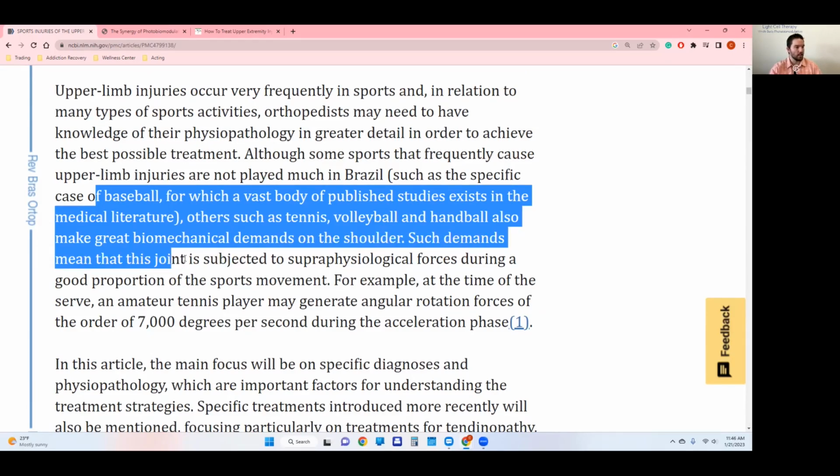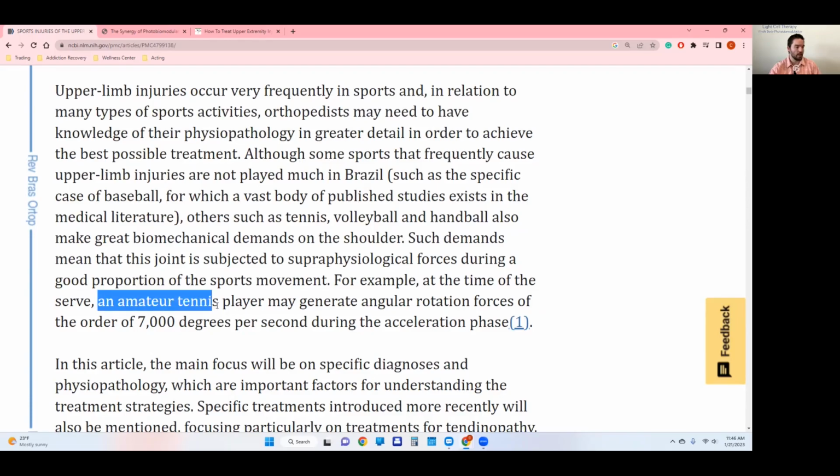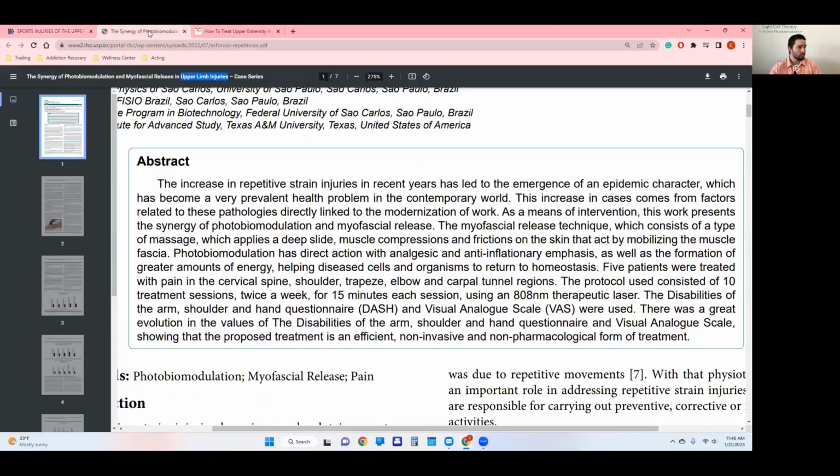Such demands mean that this joint is subject to supraphysiological forces during a good proportion of the sport's movements. Here's an example. At the time of the serve, an amateur tennis player may generate angular rotation forces of the order of 7,000 degrees per second during the acceleration phase. That's crazy how fast they move in amateurs.